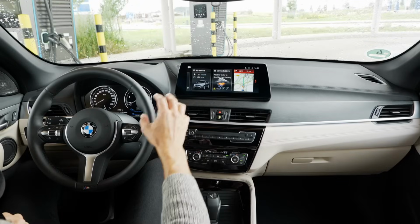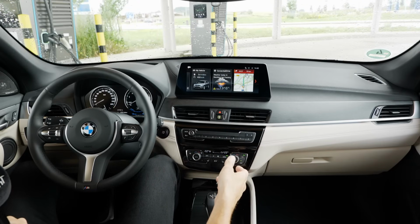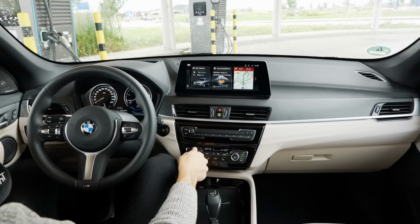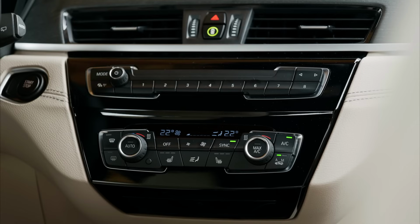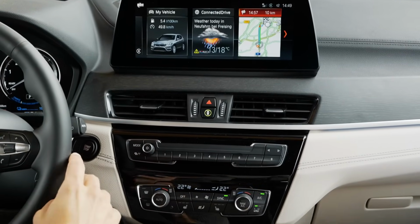Interior overview, this is rather a classic setup. It's not one of their newest vehicles, so we still have a lot of buttons left, but it's great to have still a manual climate unit, for example, so some old schooling is definitely good. Here again the matte wood insert, really nicely done.